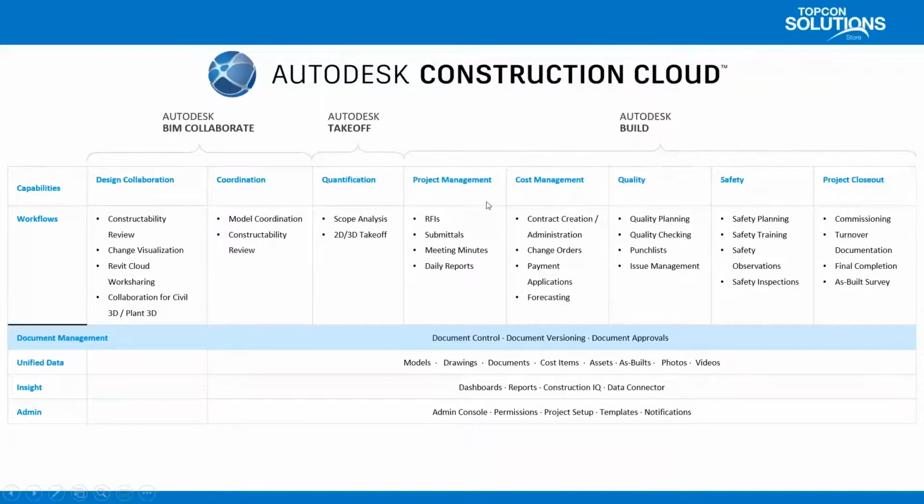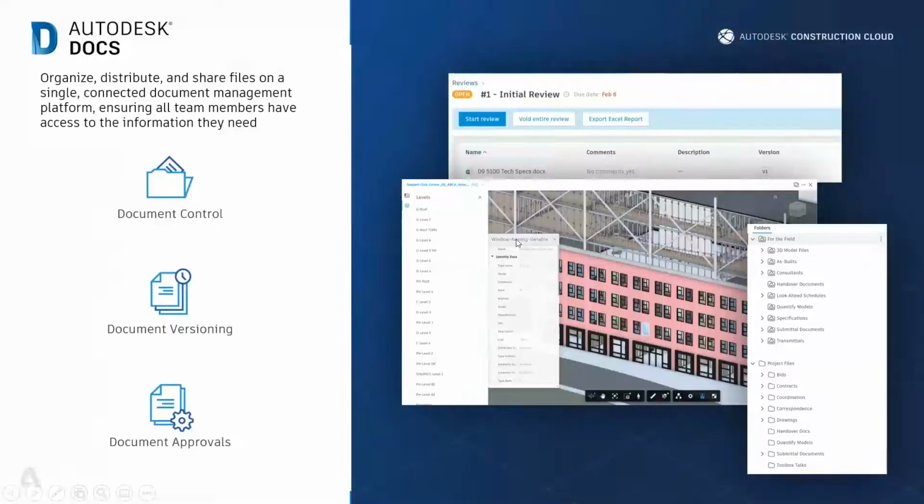Build is where you're going to see your project management start to expand off of the document management, in the sense that we have all of our models, we have the document information, but we also start combining RFIs, our submittals, meeting minutes, the contract creation or the budget tracking, change order tracking, quality planning, issue management. I mean, the list kind of goes on here, all the way down through commissioning, turnover, documentation, and that as-built, okay? So again, the two pieces that I wanted to focus on for today was kind of getting back to that single source of truth with Docs.